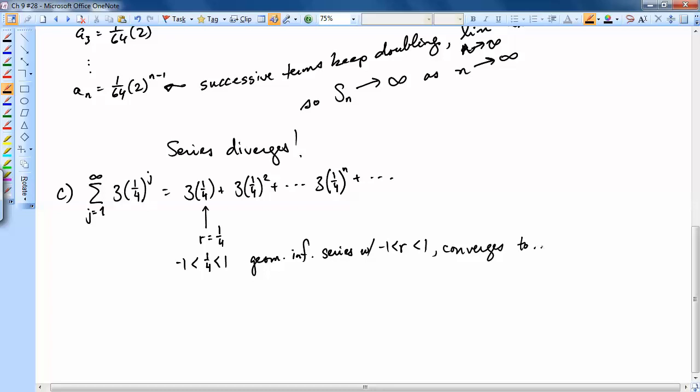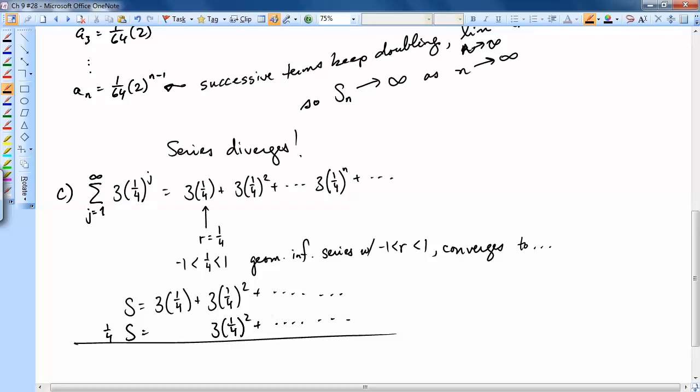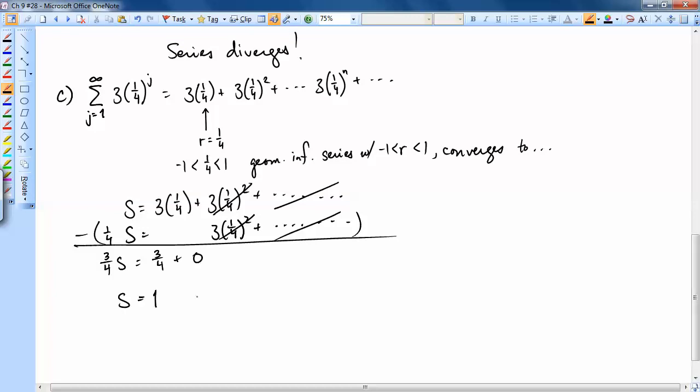It converges to, so let's write this out. S is 3 times a fourth plus 3 times a fourth squared plus dot dot dot. Actually, I don't even need the nth term, let's just leave that out. We'll just do dot dot dot. So then if I do 1/4 s, the first term I'm going to get isn't 3 times a fourth, it's 3 times a fourth squared. And then the next term I get will be 3 times a fourth cubed, and all the other terms match up. So when I subtract, I've got s minus a fourth s, which is 3/4 s. And then I've got 3 times a fourth minus 0, which is 3/4, and the rest cancel, every term after it. So now I've got 3/4 s equals 3/4, so s has to be 1. So the series converges to 1.